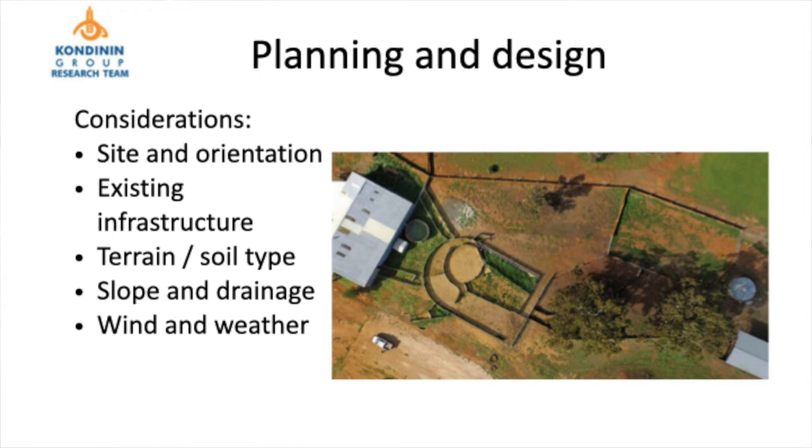One of the key things is just thinking about site and orientation. Are you going to have to shift some dirt to get a level site? Is there another site that you could use that you don't have to shift so much dirt? Earthworks are costly. The yard's going to be in the right spot for the farm from a logistical perspective.